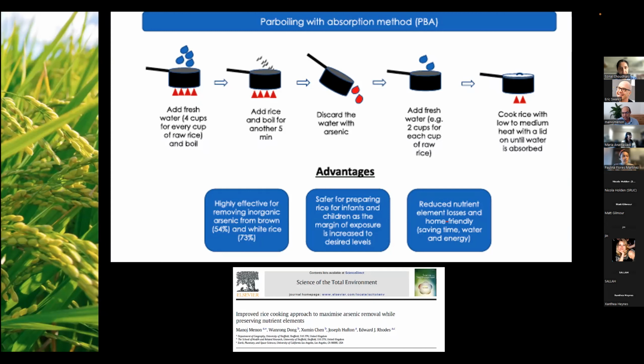So it retains a lot of nutrients, as well as removes a fairly good amount of arsenic from the rice. For example, 54% from brown rice, and also 73% from white rice. So this means this method is quite a good compromise to follow, and it's very easy. It could save some water, and also you cook on a low flame, which means you save some energy. At this point, maybe that's very important.